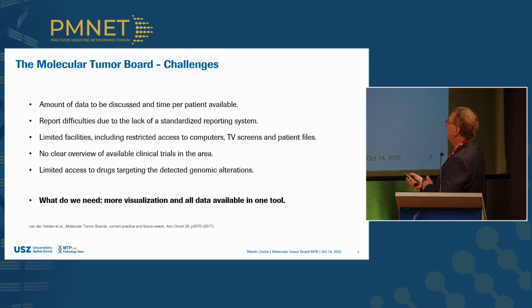We have different standards for reporting. Every pathology, every test is reported differently, the molecular alterations, and this is really a topic when you want to make them visual, when you want to rate which are pathogenic mutations and benign mutations. Therefore, you really need a standardized reporting system.